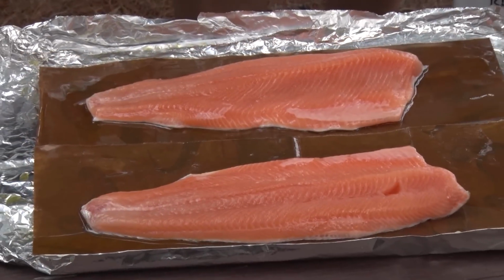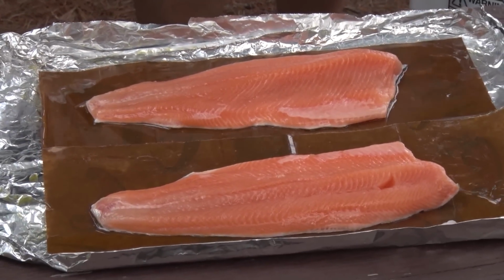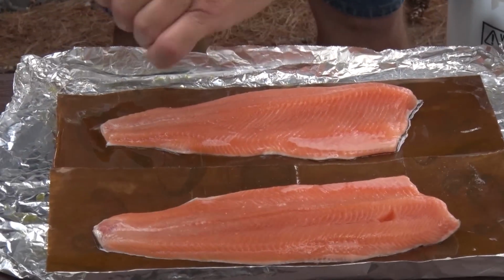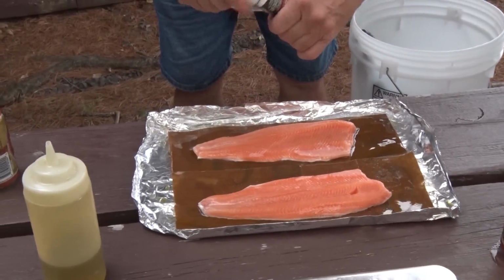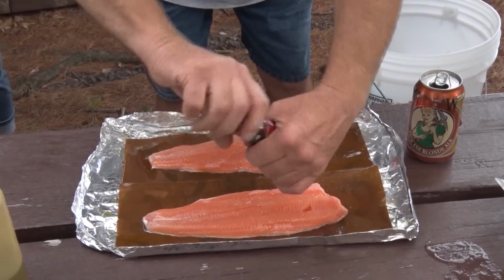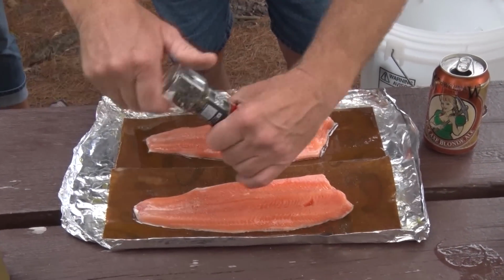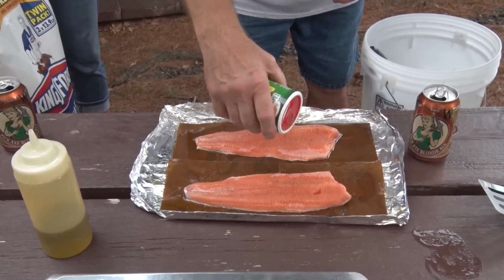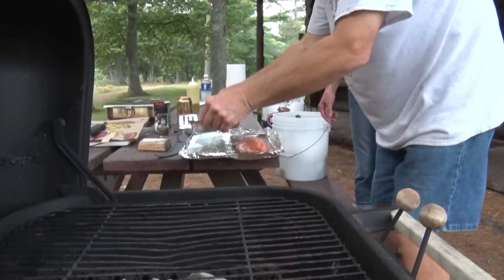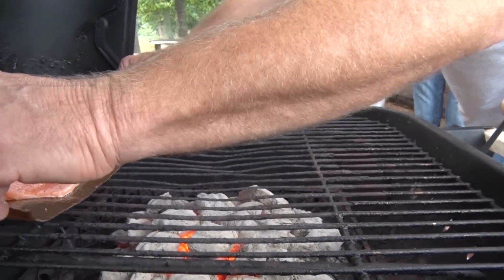The olive oil keeps that paper from burning because olive oil takes a hotter temperature before it burns. So a little bit of salt on her, and a little pepper. And I'm gonna do a little Creole too, on Sister Creole seasoning. It'll be an indirect heat.